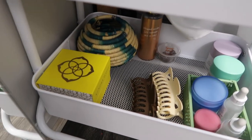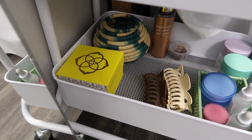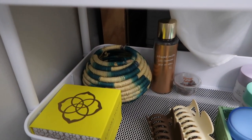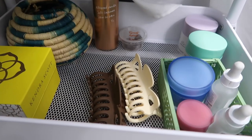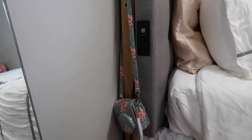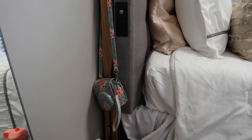And then down here, I have two Kendra Scott boxes that have some of my Kendra Scott necklaces and bracelets in there. And then I have that basket in the back that I got from my sister for my birthday. It's handmade and it's very cool. And then I just have a perfume bottle in the back there, some hair clips, the claw clips, and some skincare stuff down here just for decoration. And then on the side of my bed, I have this instant film camera right here, and I just kind of leave it there for decoration.